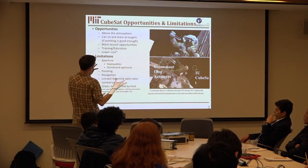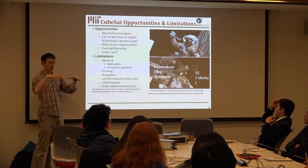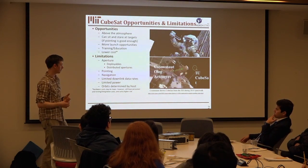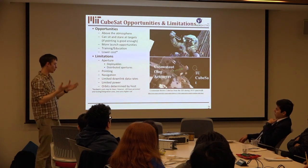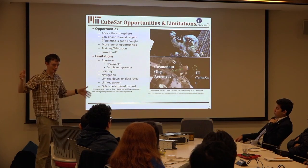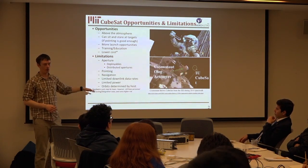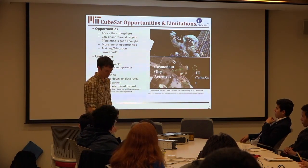So CubeSats get you above the atmosphere. You can just sit there and stare at the target. There's lots of rockets going up, so you can pick your orbit by saying, I want to ride on this rocket. I'll buy a little bit of space to put my deployer on. But they're really small, and they're hard to point. It's hard to know where they are. It's hard to have a big enough antenna. You saw the communication satellites had bus-sized antennas. So it's hard to have a big enough antenna to get much information down. And you are constrained by where someone wants to launch a rocket. You can't say, I want exactly this orbit, because you can't buy the full $100 million rocket.